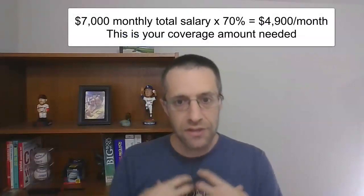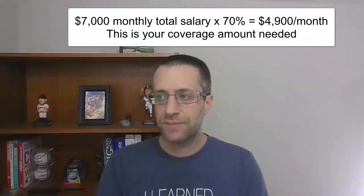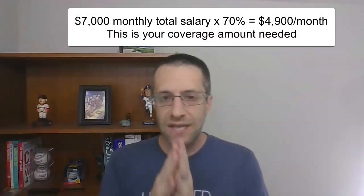I'll use a physical therapist, for example. Let's just say your gross income is $7,000 a month. The first step is to calculate how much coverage you need paying every month if you become disabled. Again, we recommend 70% of your gross income. So in this example, if you became disabled, you would need $4,900 a month coming to you from this insurance policy.